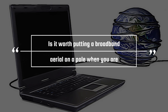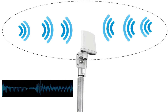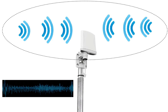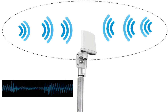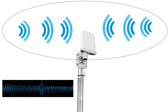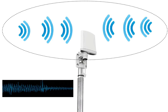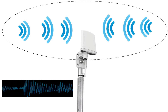Is it worth putting a broadband aerial on a pole while moored up? There's another technical aspect to that. When you're transmitting, there's a Fresnel zone. It's a bit like a Zeppelin shaped thing. If the aerial is close to the boat, it will detract from the power being sent out, and it can halve its signal just by being close to the metalwork of the boat. And that will apply if it was close to the water as well. So if it's raised up, this Fresnel zone becomes clear and you get a clear transmission.